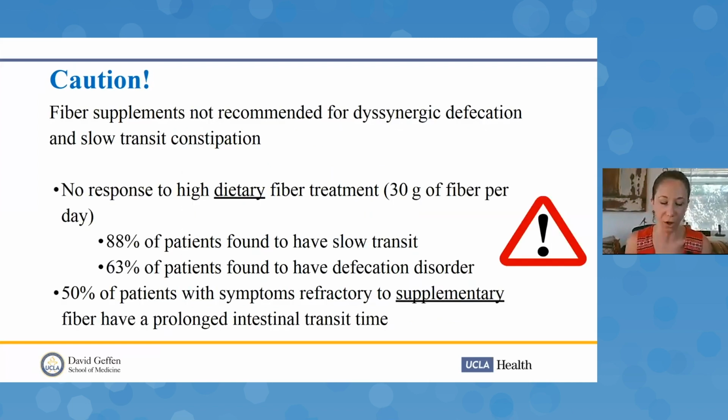And just to drive this point home, there've actually been studies done where they've shown that for constipated patients who are given a high dietary fiber diet, if it did not work for them, 88% of those patients were found to have slow transit, and 63% of those patients were found to have a defecatory disorder. So this is when you think it's normal constipation. If fiber is not working, maybe reconsider that and see if there's something else that might be going on. The same was true with supplemental fiber, that 50% of these same chronic idiopathic constipation patients who were put on a supplementary fiber, if they did not respond to it, were actually found to have slow transit constipation. So it's just getting us to think a little outside of the box.